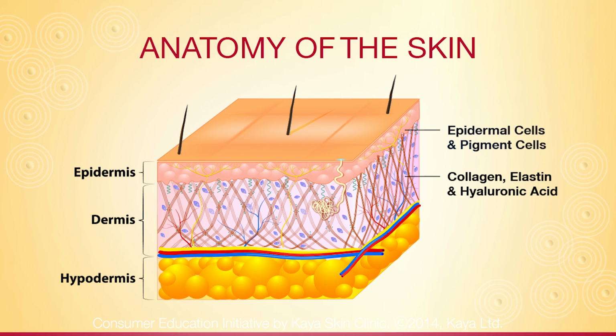With age and with the effect of sunlight and ultraviolet radiation, these layers get affected and we develop uneven tone, spots and roughness of texture. And these are the early signs of aging.